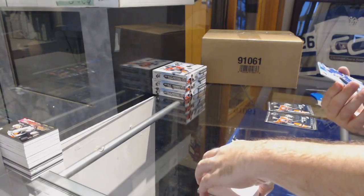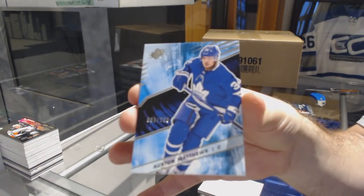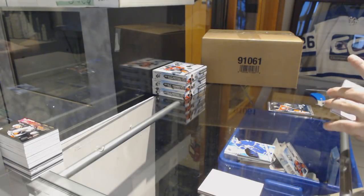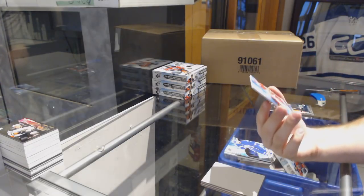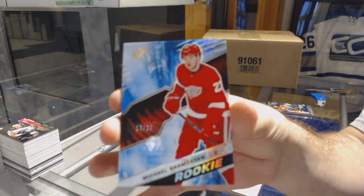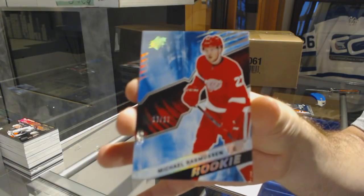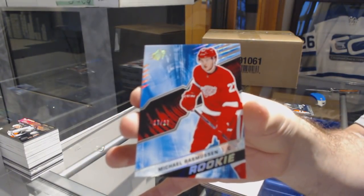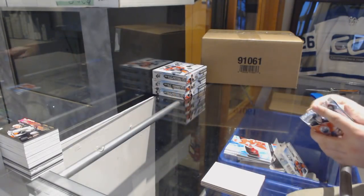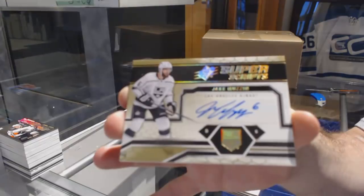For the Maple Leafs, base number 299, Austin Matthews. Austin Matthews. For the Detroit Red Wings, a Spectrum rookie, number 227, Michael Rasmussen. I really hope the Red Wings in the master cases are gone now. I believe there's one or two Red Wings spots left. I don't know how. I'm serious, folks. It's less than the price of a box. And for the Los Angeles Kings, Superscripts, Jake Muzzin.